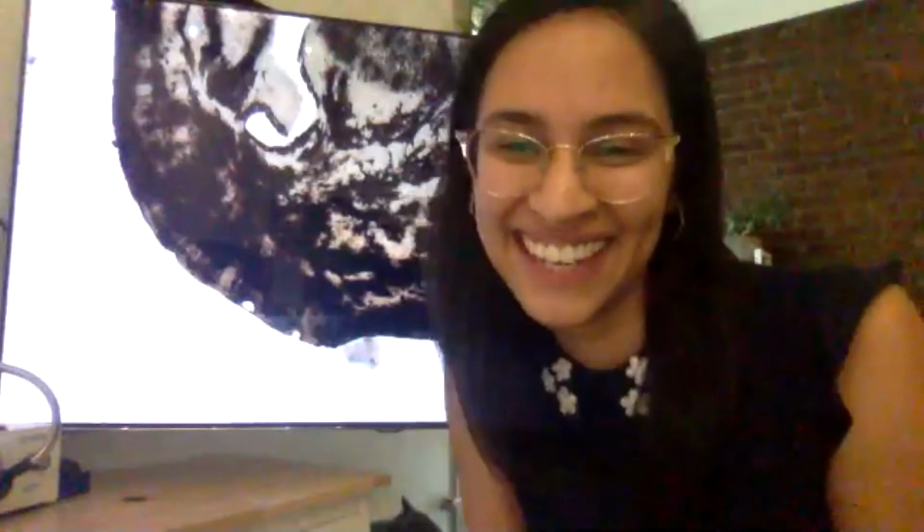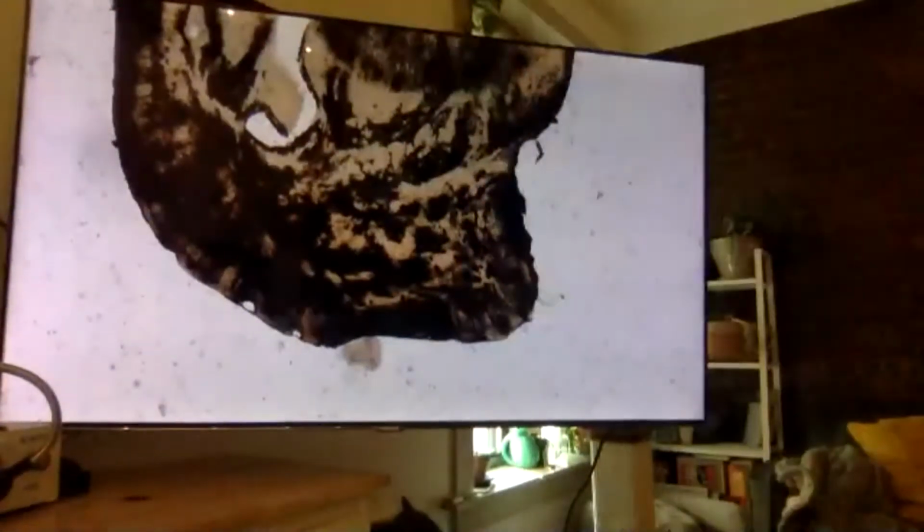Leah has a live mouse in her room. I don't know if we're gonna look at that right now. Is it a wild type? Wild type?